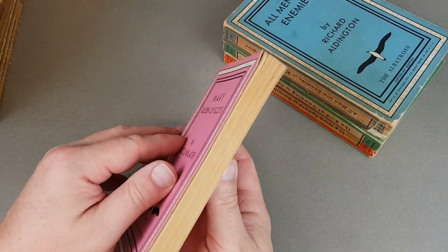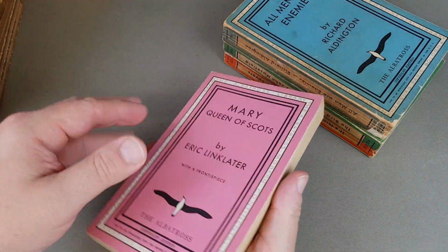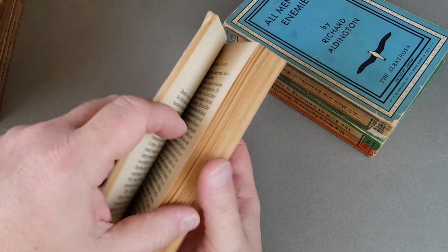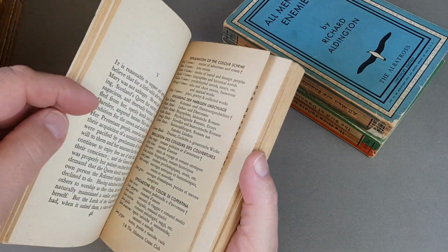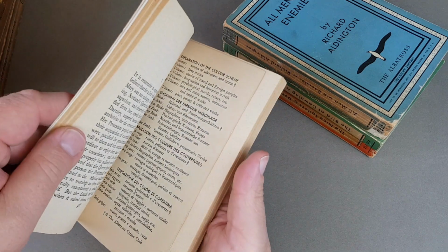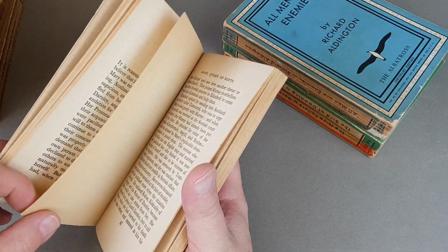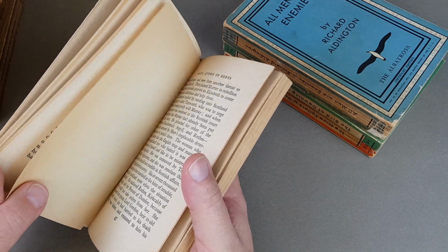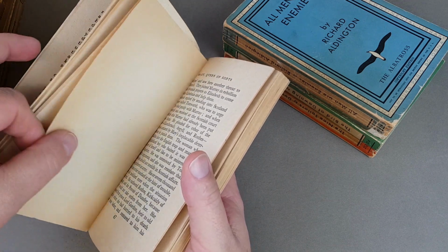219, Eric Linklater, Mary Queen of Scots. See, this one is noticeably lighter compared to the other books. It's really, really weird. What was that inside? Oh, explanation of the colour code again. Looks like that's come off. That is an insert. It's not actually the back of a dust wrapper. That is actually an insert.